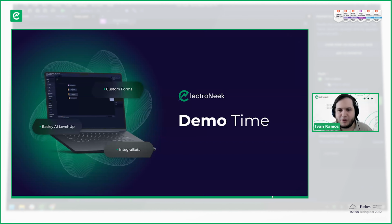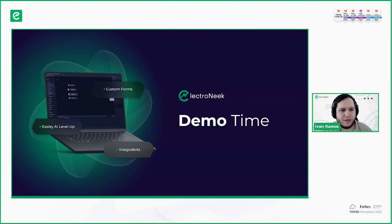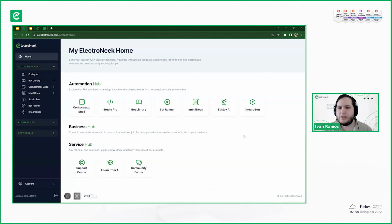Thank you. Thanks, Dimitri, for that great introduction. We'll be going into our demo for Easley AI. So first of all, where can we find this within the platform itself? Once you open the account portal, you will start noticing that we have a new module within the platform. So in the account portal itself, you will notice the Easley AI module right there.